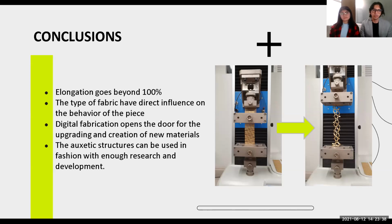Well, this is conclusions. The study pattern has proven to be really stretchable in the desired direction, and to be more resistant in the cross direction, as expected. As I told before, we had more than 100% of the mobility. However, this information reaches the limit between technicality and reality usage, because as the picture shows, at some point of elongation, the fabric couldn't be used in a real garment.